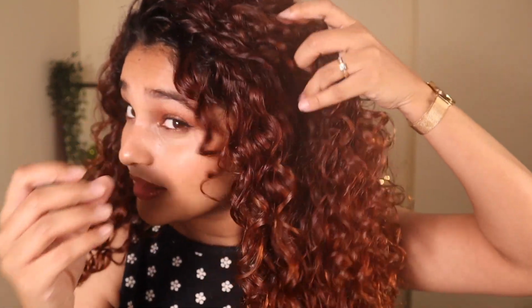Look at the definition. Look at these hair. Look at the front hair. Look at the definition. And I feel like I definitely have the length as well. It's not super scrunched up, which is definitely up my alley. I don't like my hair to be like super scrunched up like this. I love to have the length. And there's no frizz, absolutely no frizz. Super defined, soft, touchable. Wow.